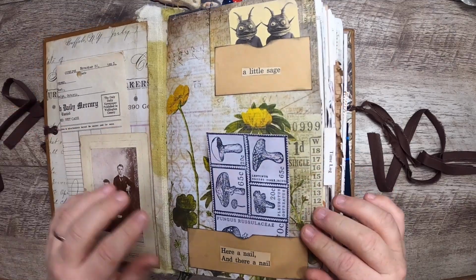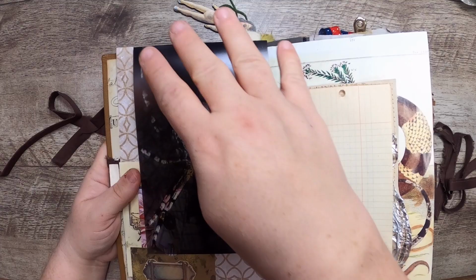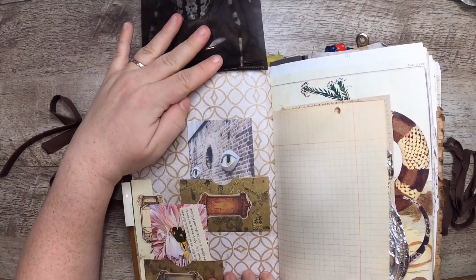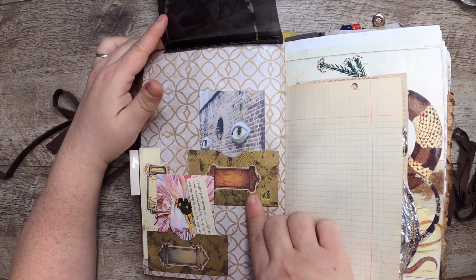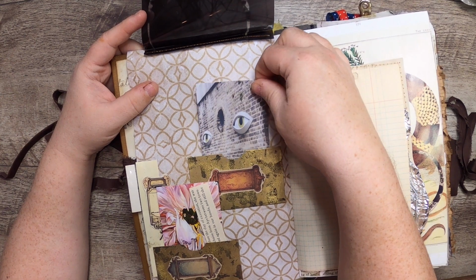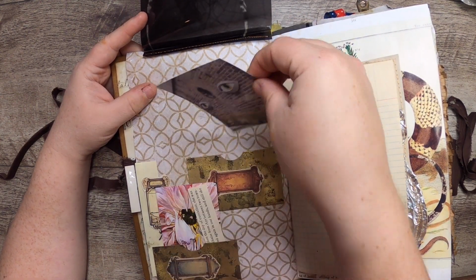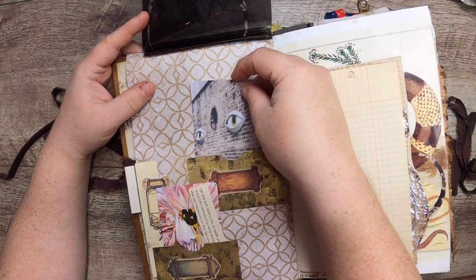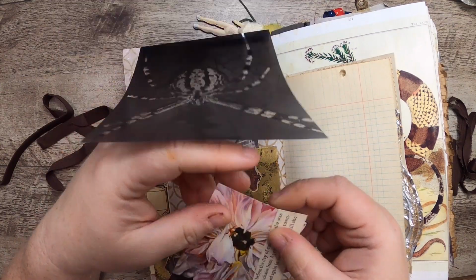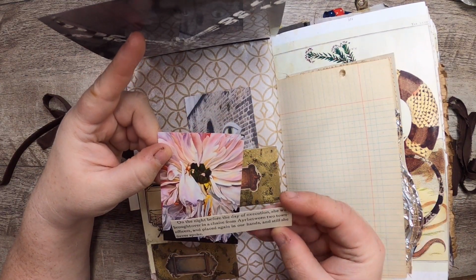This is also Tim Holtz paper, and there is a tab on here that says time log. This is a spider on some vellum, and it's stitched to the paper so it flips up and covers these 2 mixed media gilded pockets with my handmade labels on them, or hand-drawn. This image is a little journal card from Banana Fana Design on Etsy from her Strangeness series 1. And then this is from a magazine. It's a floral image. I made a little journal card.